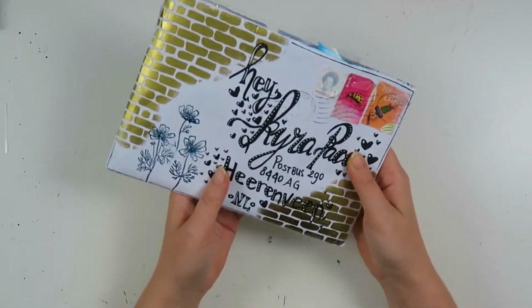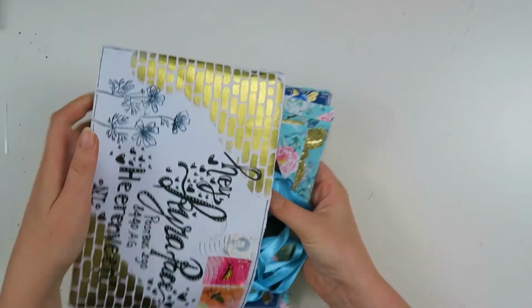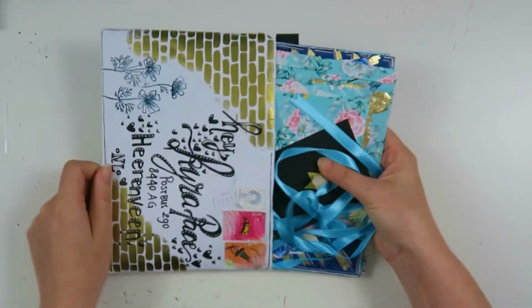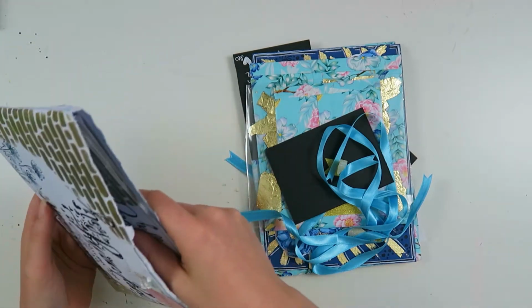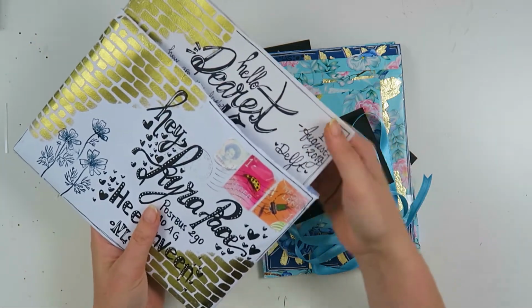It's just beautiful. And then she has wrapped everything beautifully up, but it's not beautiful anymore because I've looked through everything, of course. But it was beautiful. If you go to her Instagram, you can see what she made. And this is her letter.